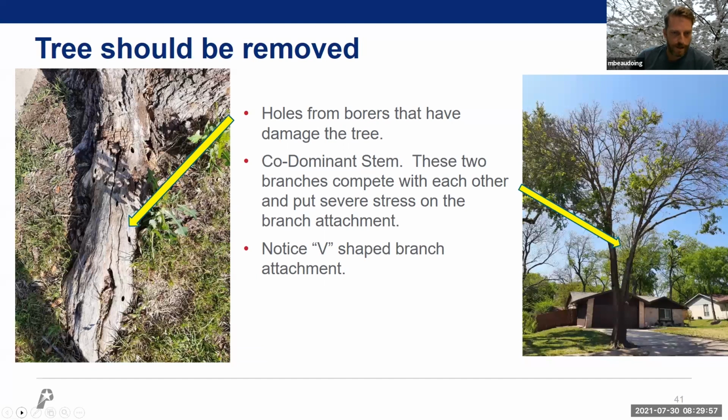Moving on to the next slide. Oops, I'll go back. And these are other pre-existing conditions outside of the bad branch attachments. When a tree gets stressed, it attracts insects. And so this tree here is showing signs of stress, and it's probably because of its location really close to the sidewalk. It has a limited root system. And whenever you have insects, they are vectors. They carry fungus, they carry bacteria. And once that gets into the tree, it starts decaying the tree.